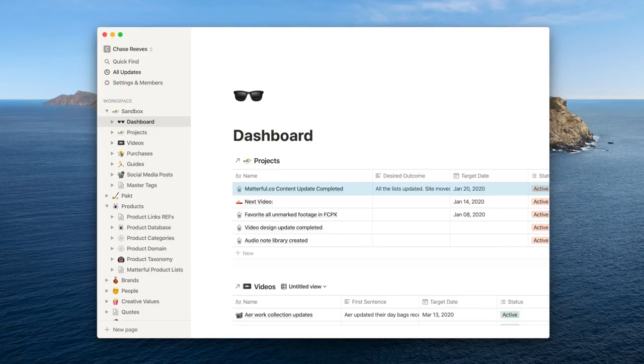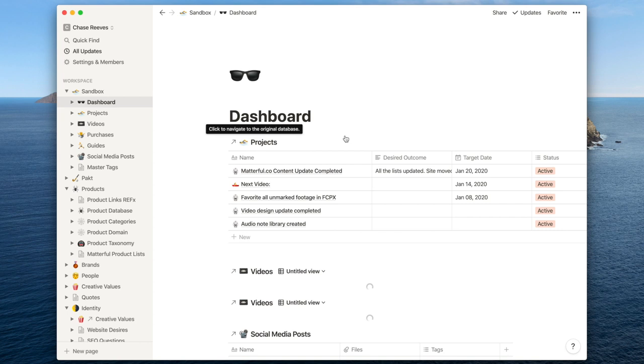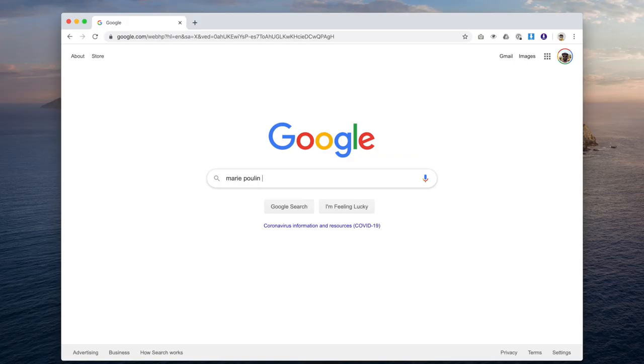Now, two apps that are actually blowing my mind right now are Notion and Front. Notion is how I am keeping track of all of my projects right now. I switched over to that from Evernote recently. If you're curious about it, make a note in the comments below. Maybe I'll do a video on that, but I'm gonna link to Marie Poulin's stuff on this, a video.